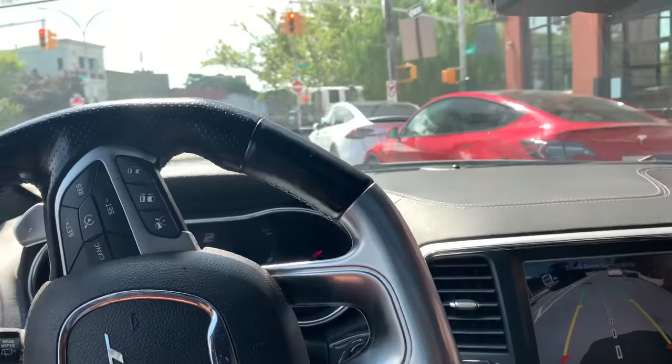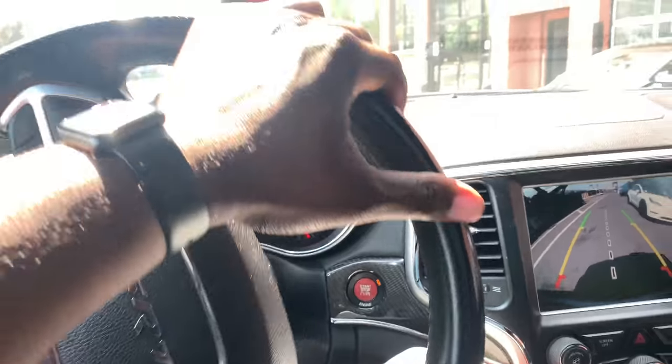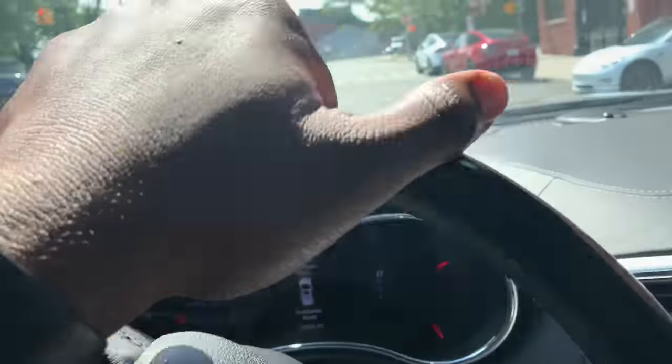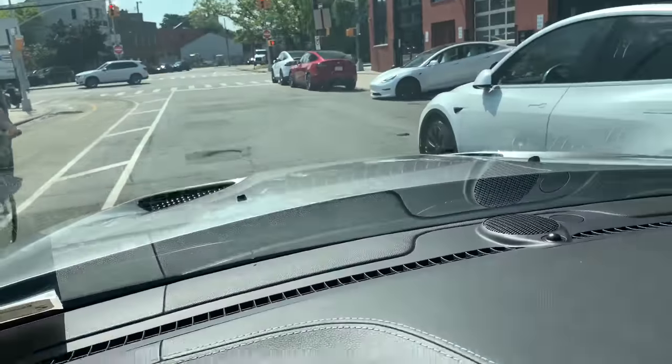We don't do gas cars. Anyway, oh my God, look at these potholes. Jesus Christ. My God. That's a pothole. You better tell this biker to watch out for that pothole. Damn. All right, let's see.